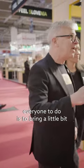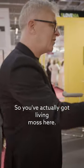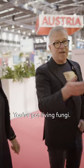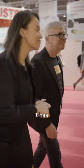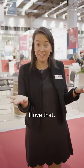And what I really would like everyone to do is to bring a little bit of Sweden to the stand, as we're in Sweden here. So you've actually got living moss here, you've got living fungi. This is actually a real part of Sweden, and it's on the Swedish stand. Now, I love that idea. Incredible. It's a real moment, isn't it? You can connect with it, you can feel it, you can touch it. You can smell it. Shall we have a smell? And it's made you smile. It has. Ooh. All right. I love that.